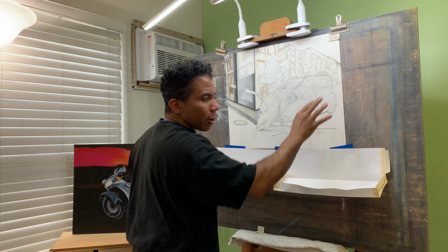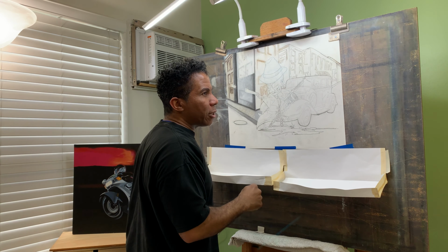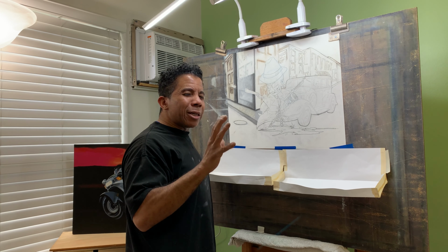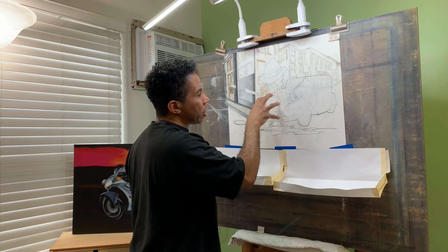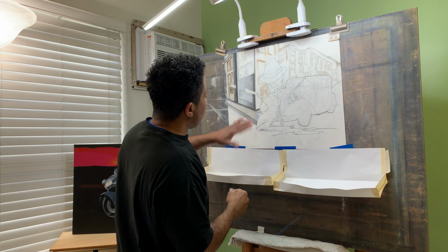But because the background is just buildings in the distance, it's not what I really want you to focus on. But you have to do it at least clean and clear enough to see, to make it look like the background, while at the same time your focus is right here. So it's just an added thing. So right now, as you can see, I'm cleaning that up.